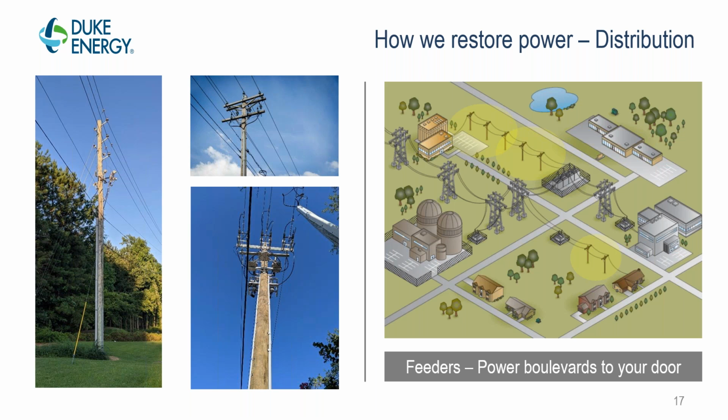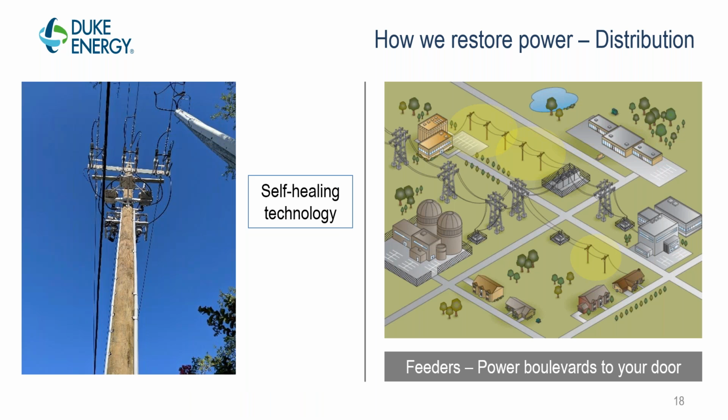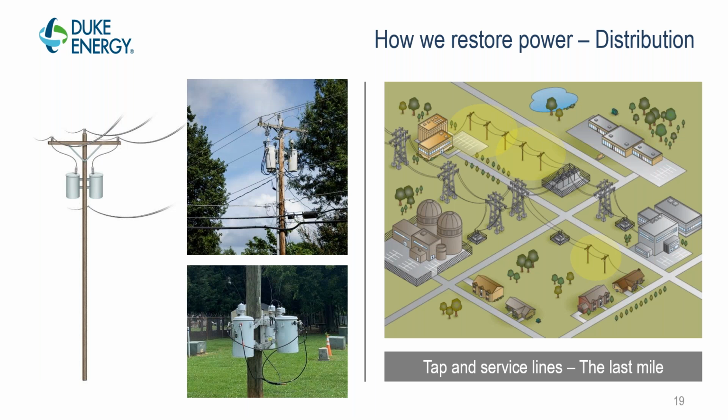And so once we go through that process of restoring power to the main feeder lines, up and down the major roads, getting those critical customers back on, we then take the next step in the process, and I'll come back to this in a second, which is our tap and service lines. It says the last mile on here, and that's a good analogy for this. When we look at how the restoration process operates, it takes us as long to get the last 5 to 10% of customers back on as it takes us to get the first 90% of customers back on. This work of restoring the feeder backbones, riding out all the major lines along the major roads, usually goes fairly quickly.